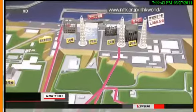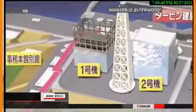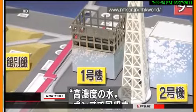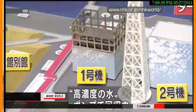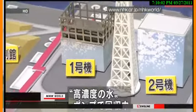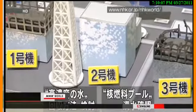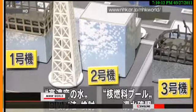Yes, first of all, number 1 reactor. First of all, regarding the water leaked, it is being collected in the condenser, and they have increased the number of pumps from 1 to 3. And they're trying to recover the water, and pressure and temperature remain slightly higher, so the situation remains unstable. And as for number 2 reactor, regarding the water leaked out from here, they're right now thinking how to collect the water that has leaked out. Where to collect water has not been determined yet.